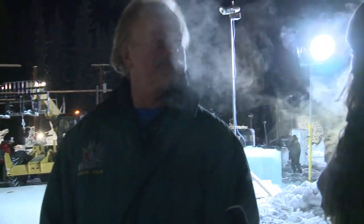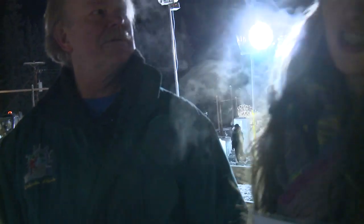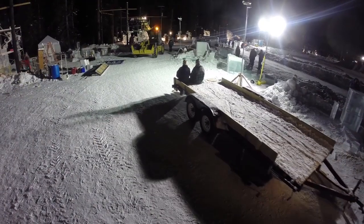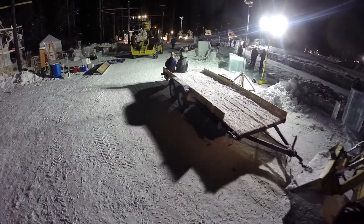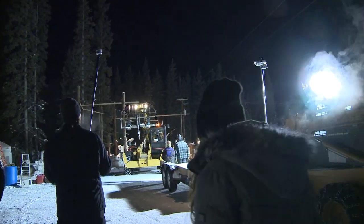Do we want to go back that way again? Yeah, let's walk back down there. We'll let these guys get by us because they're really noisy. Uh-oh. Roadblock. Traffic jam. Let's move over to the side.